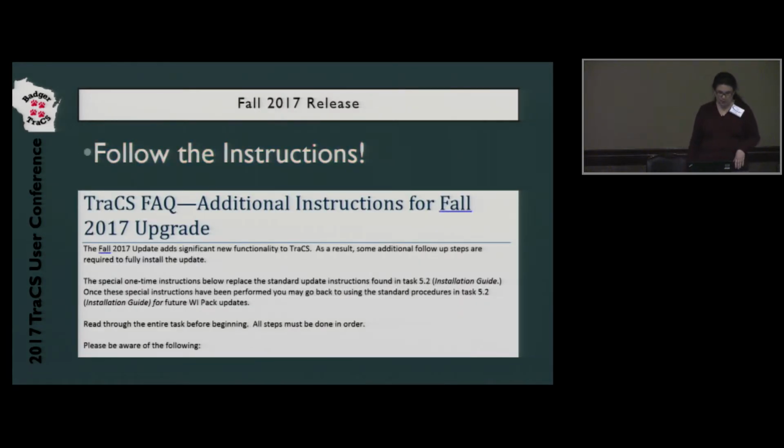Okay. Number one take-home message of the conference is, when you get the fall release, be sure to follow the instructions that come with it. This is an approximately 15-page document. Don't worry that it's 15 pages.